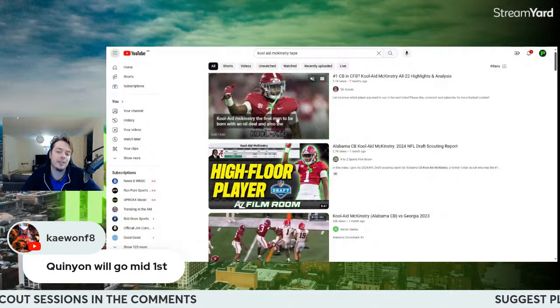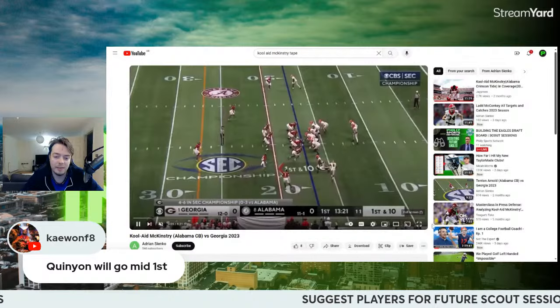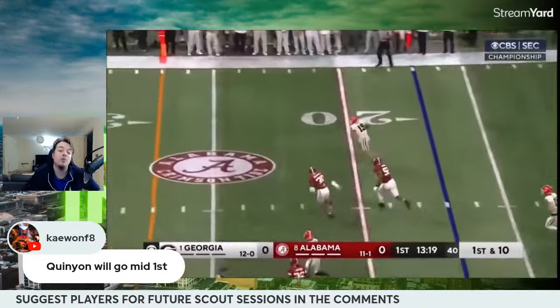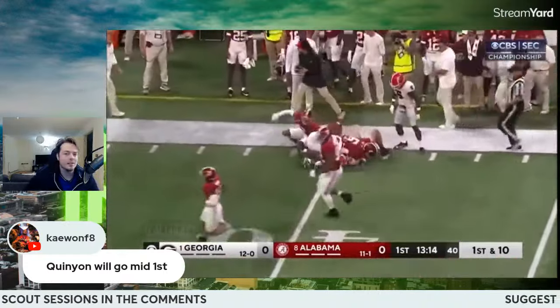Because if he is like 46, 47, which is what I would expect, right? I'm expecting 46, 47 here for McKinstry. And we can just get a vibe on it. Because McKinstry really should be no deeper than what? Early 20s?